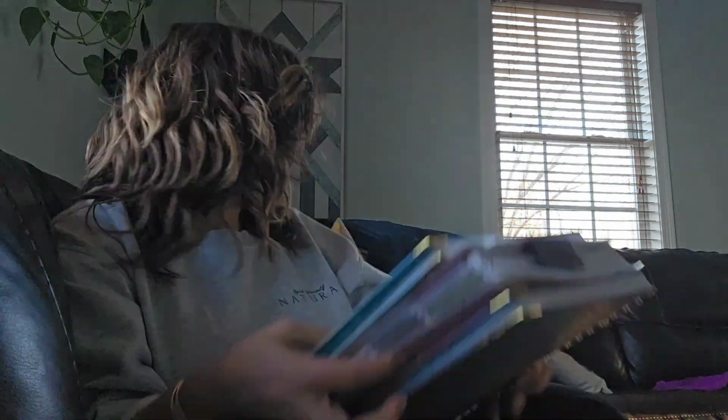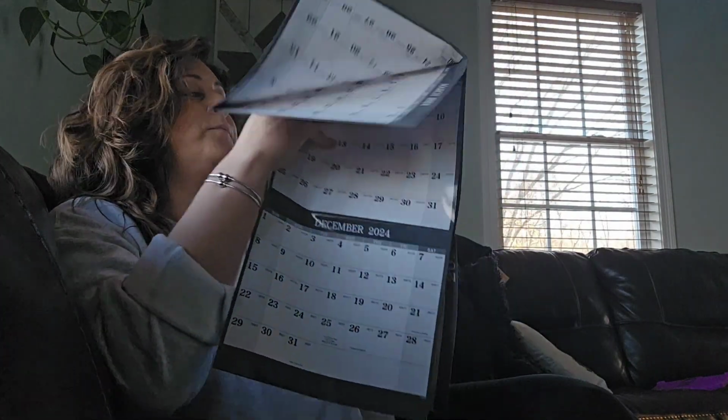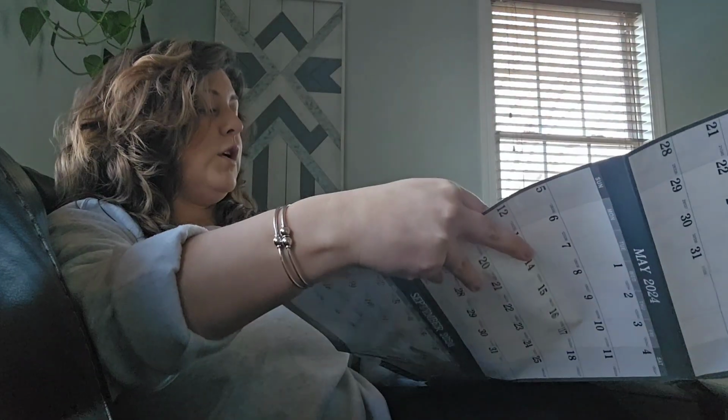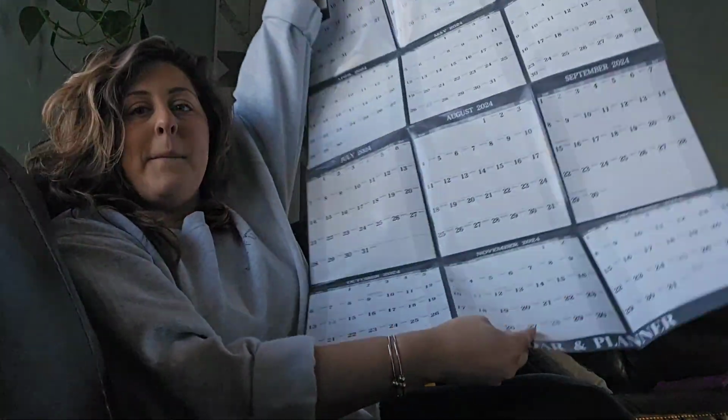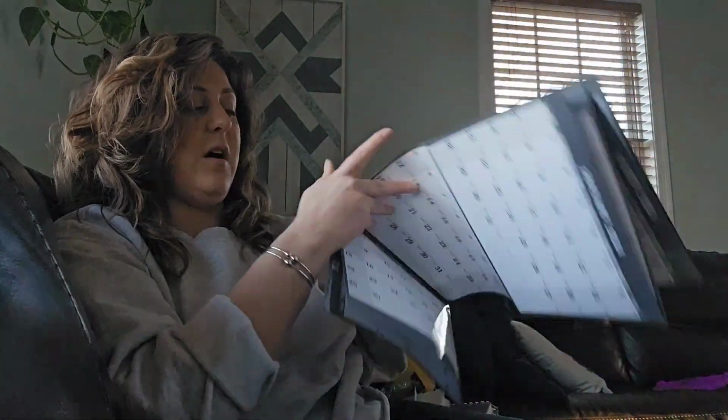Super happy about that. And then I also got another one of these big, huge ones. You can do it the long way or you can do it the wide way, which is really kind of cool. But I buy these to put my market dates on. So it's January 2nd. I've already applied to like 3 markets for this coming year. And if I don't have them on a calendar, then I overschedule myself.